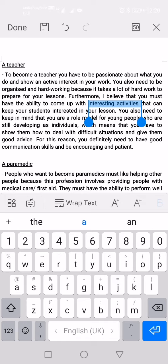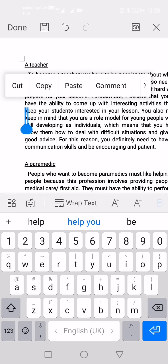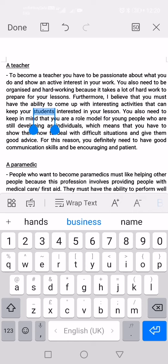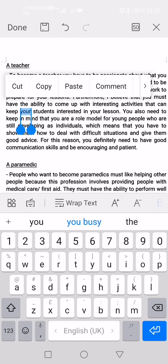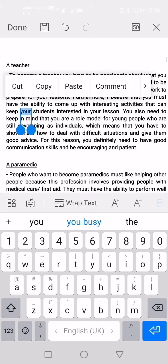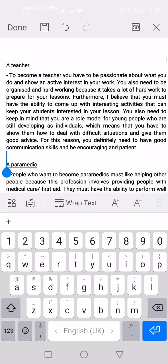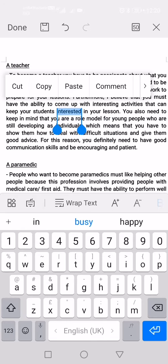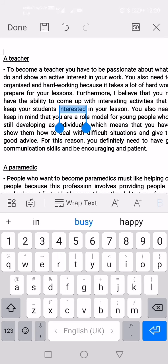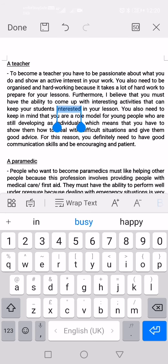Why teachers need to come up with interesting activities so that we can keep, membolehkan, keep your students. Don't suddenly say you, then today hear our. Be very careful. If from the beginning use you, must hear also your. Okay, don't suddenly tukar kepada woman. Okay, keep your students interested. Okay，让他们继续的保持那个很有兴趣，supaya mereka terus mereka masih minat, mereka masih dapat tidak rasa boring begitu.